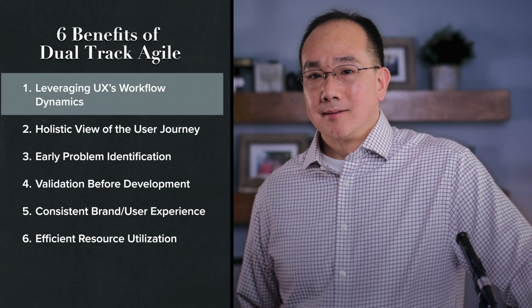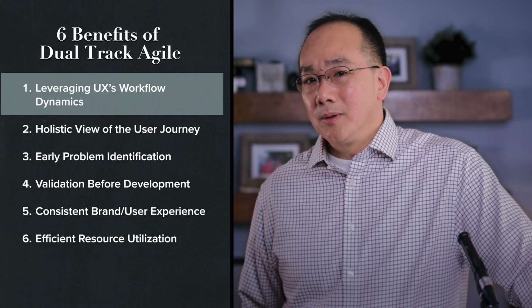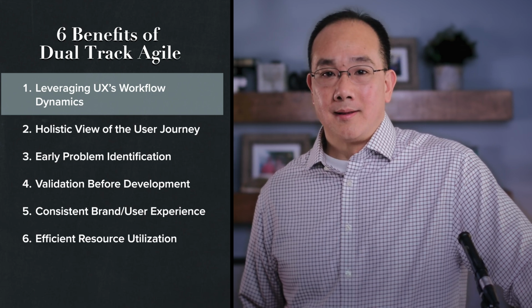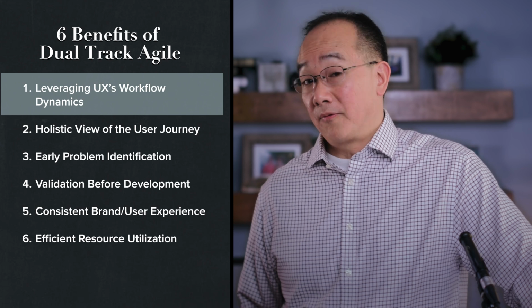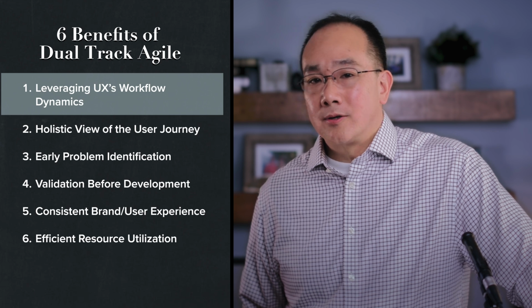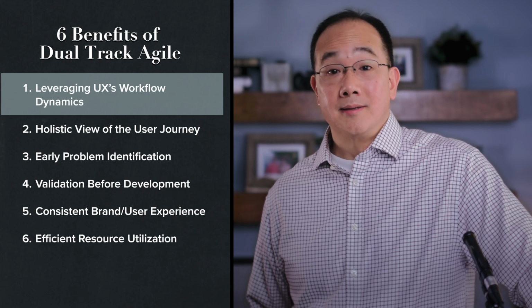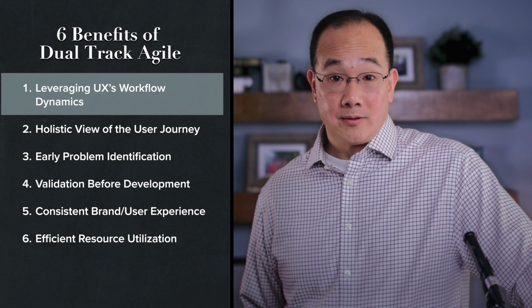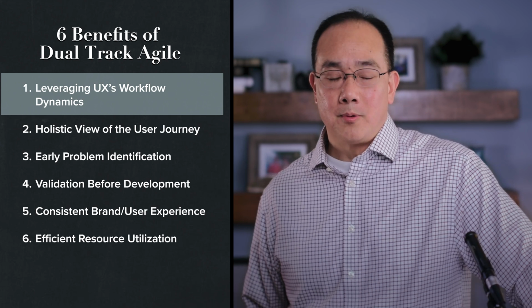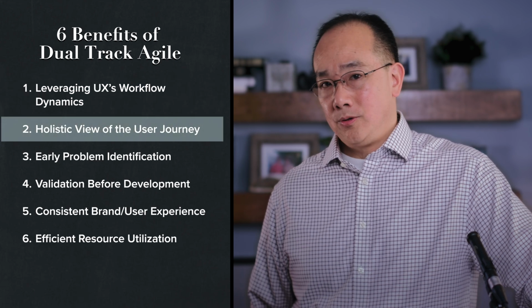As you know, the UX process includes research, ideation, wireframing, and validation, which is really its own rhythm. A 2-week sprint might not be enough to perform tasks like user testing or brand auditing. A second track can allow UX designers to plan multiple sprints in advance and refine the solution from a comprehensive user flow standpoint. Which brings me to the second point, having a holistic view of the user journey.